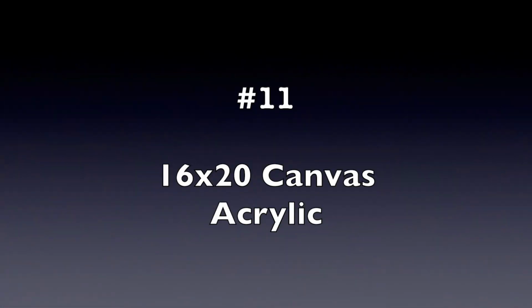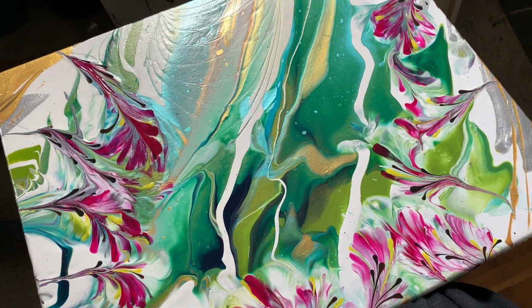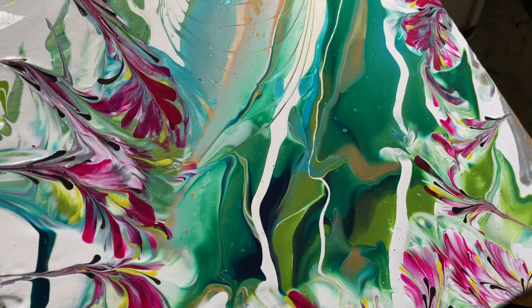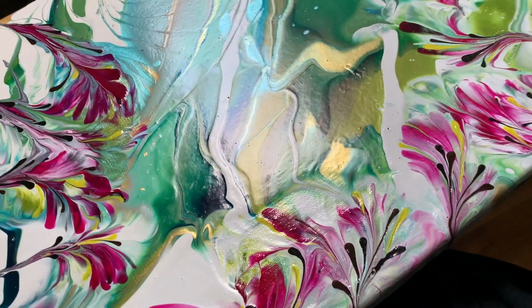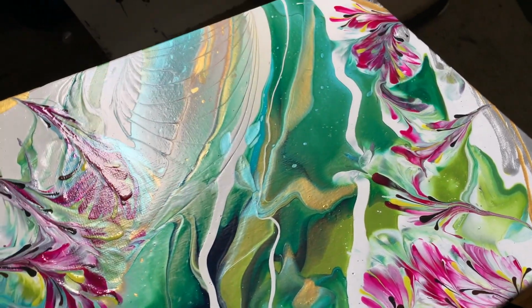Really pretty one. Number 11 is very, look at how tropical it is. Just beautiful. It's a 16 by 20 canvas, and look at the shimmer on those metallic paints. This is pre-varnished, y'all. It hasn't even been varnished yet, so when it does get varnished, it's going to be even more bright. It's a very happy and bright painting.